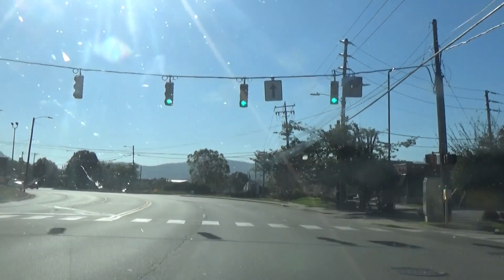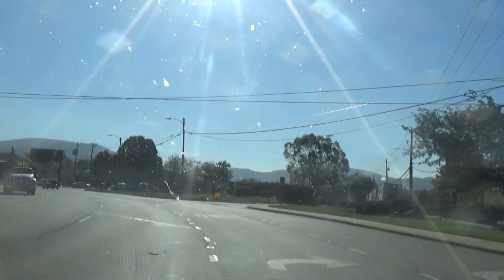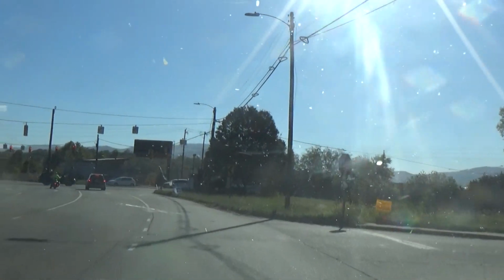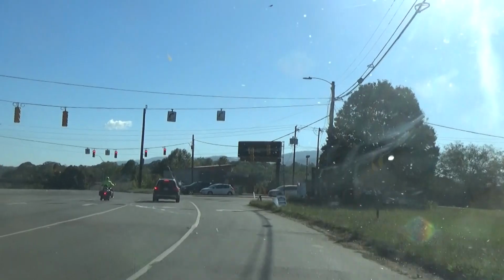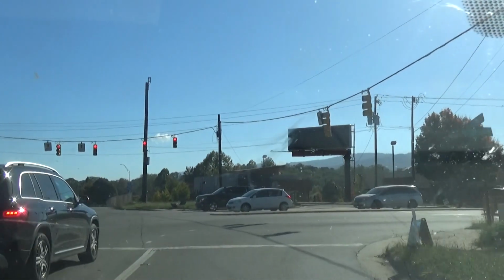Now, we're going to go through the mall. I'm actually going to see what's going on here in the mall. I don't think it's open. I will say that much. Nope, you can't go that way. They've got that closed off. But they're doing a lot of work in the mall, I think. That might be where they're holding a lot of supplies and stuff.